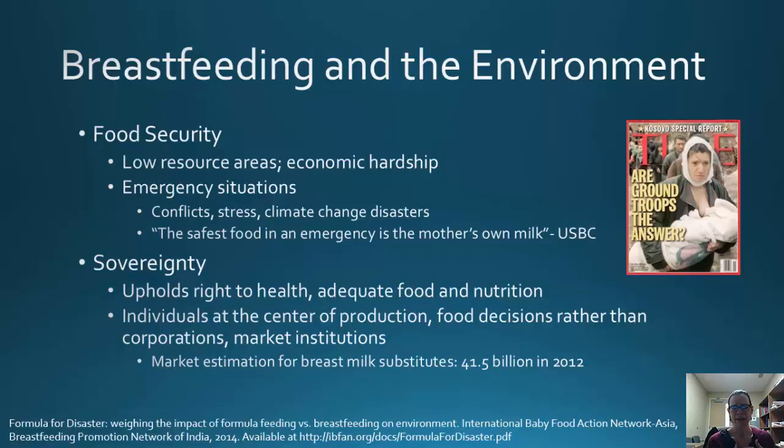So what often may end up happening is malnutrition for infants. Another issue to think about, in emergency situations and in some low-resource areas, is water quality to make the formula. And in emergency situations, which we are definitely experiencing in our world right now, think about the refugee crisis. How are these infants being fed?